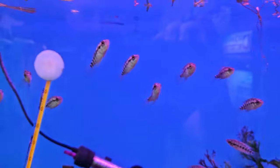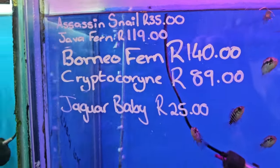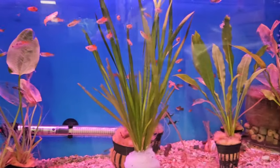And now we get more around the planted tanks. And these are baby jaguars. Yep, somewhere there's something or someone churning out our jaguar cichlids.